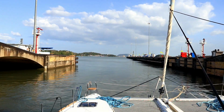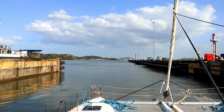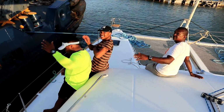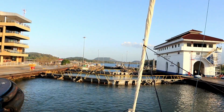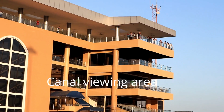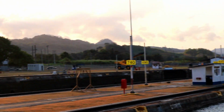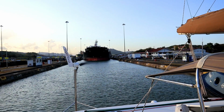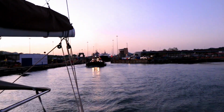First lock on the Pacific side. Oh, pretty good, guy. Sun's almost setting. We have one more lock to go. Waiting for this ship to take her position. The sun sets and we come out of the last lock.